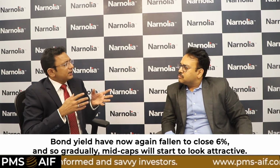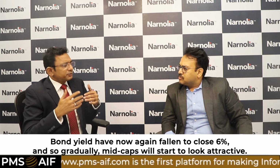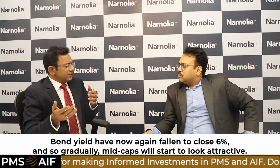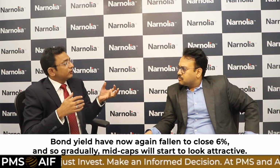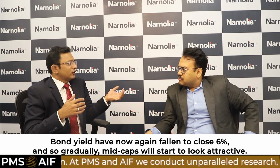Also, because of GST implementation, the valuation multiple of mid and small cap expanded humongously, because GST will lead to formalization in the medium to long term, and a large cap company doesn't face any competition from an unorganized segment. A Reliance doesn't have any competition from a small shop, right?